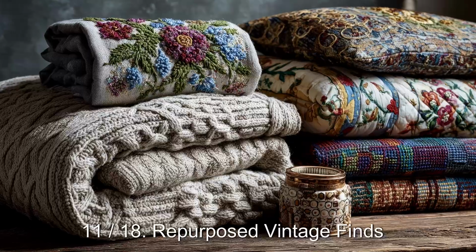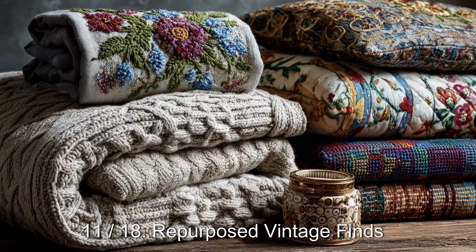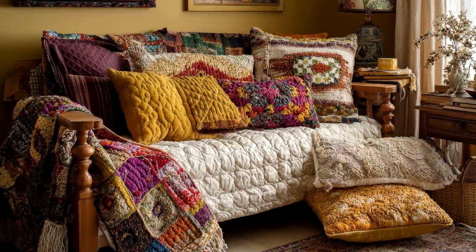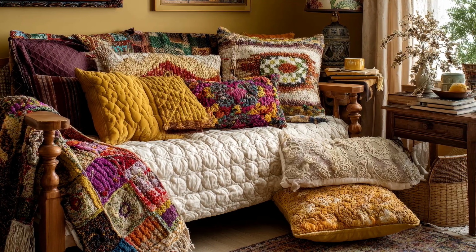Repurposed vintage finds. Give new life to old items by repurposing them in creative ways. An antique ladder can become a unique bookshelf, or an old trunk can serve as a coffee table. These repurposed finds add character and functionality to your home.